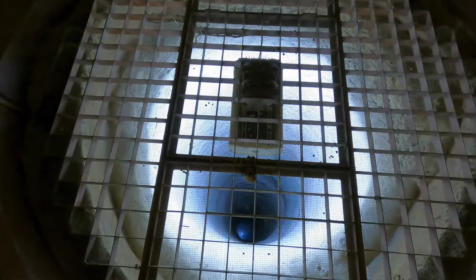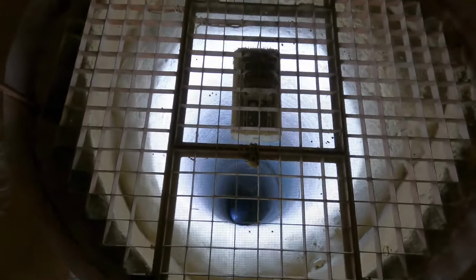This well in the center, very precisely carved. Look at that.